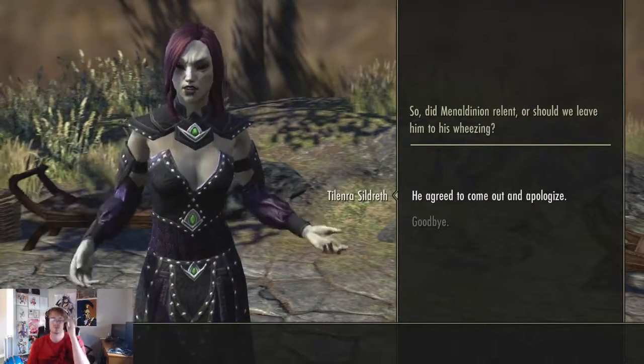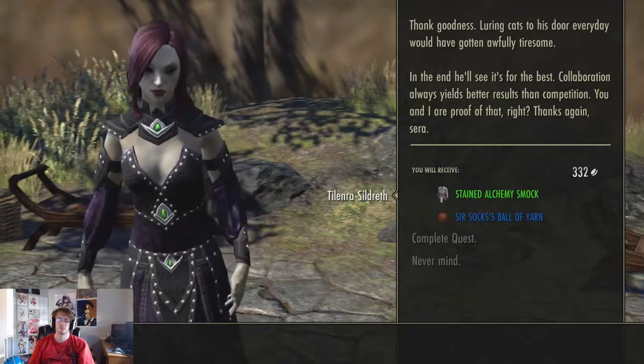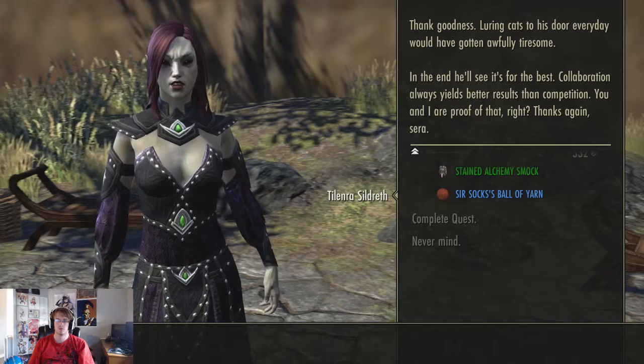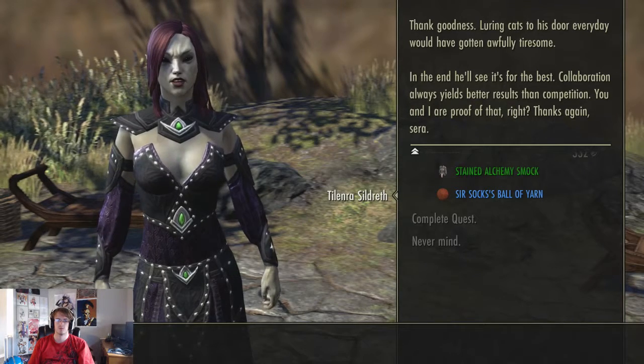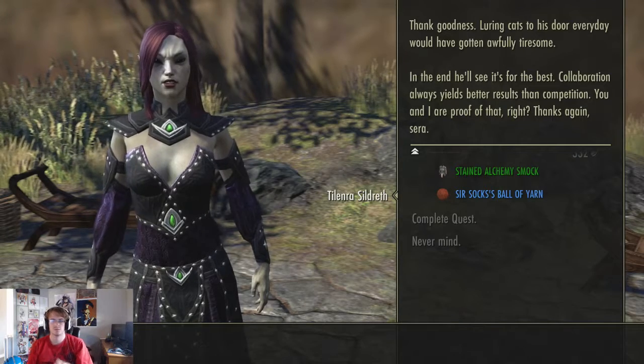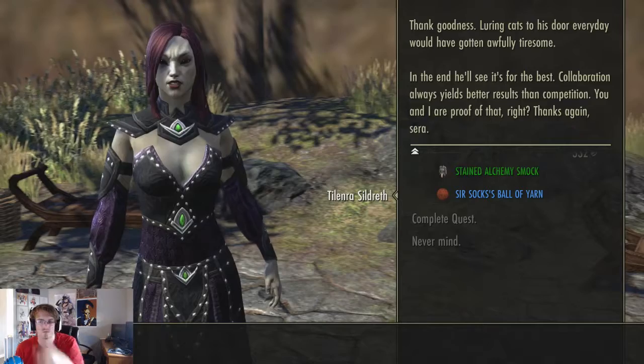So, did Menaldinian relent, or should we leave him to his wheezing? Oh, thank goodness. So you get the Luring ball cats yarn to his door every day would have gotten awfully tiresome. In the end, he'll see it's for the best. Collaboration always yields better results than competition. You and I are proof of that, right? Thanks again, Sarah.